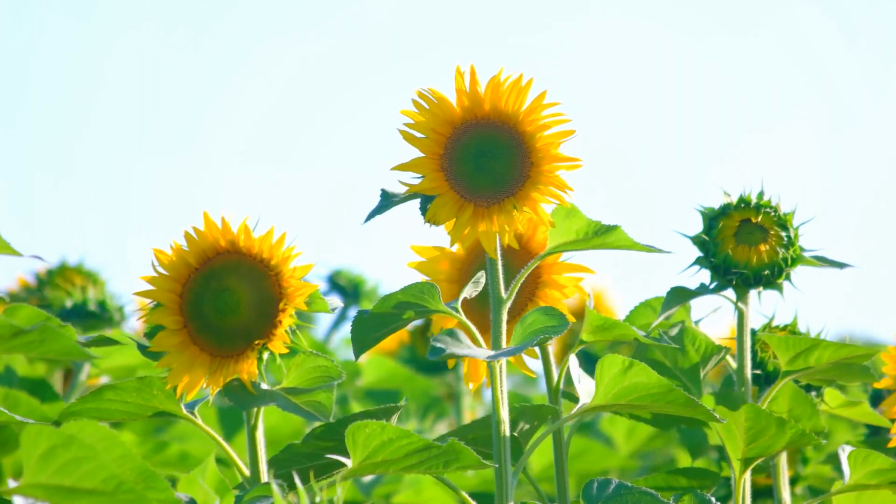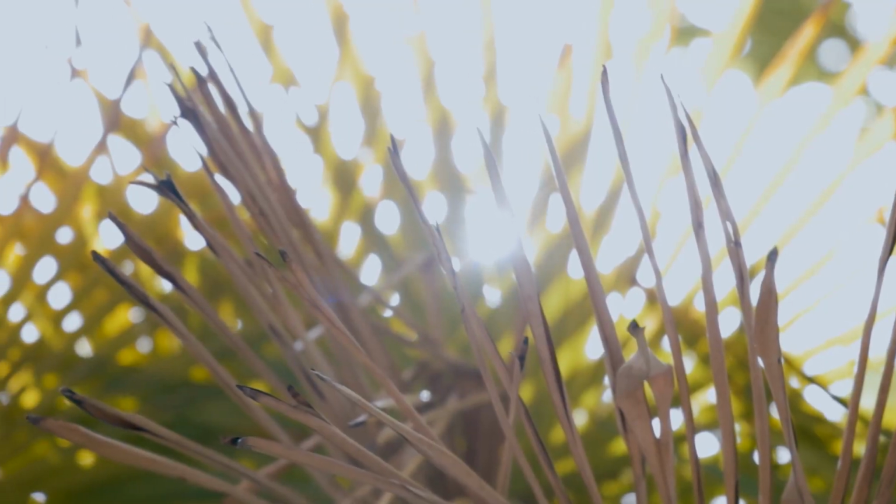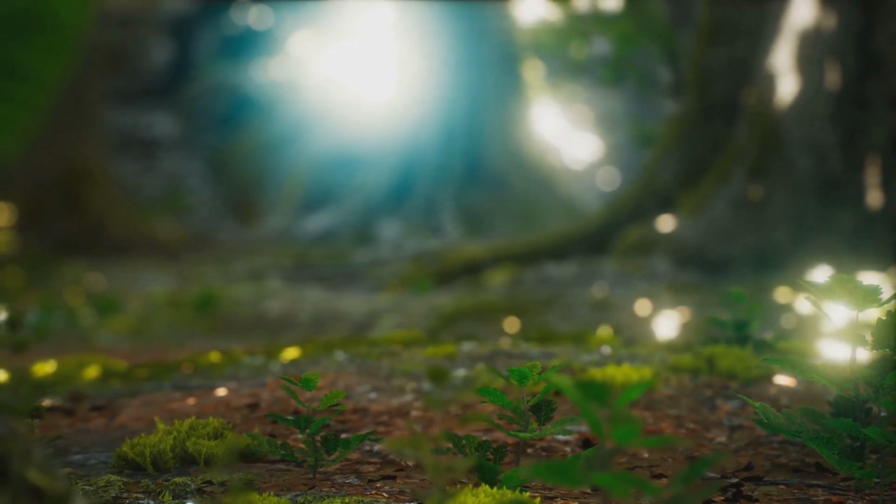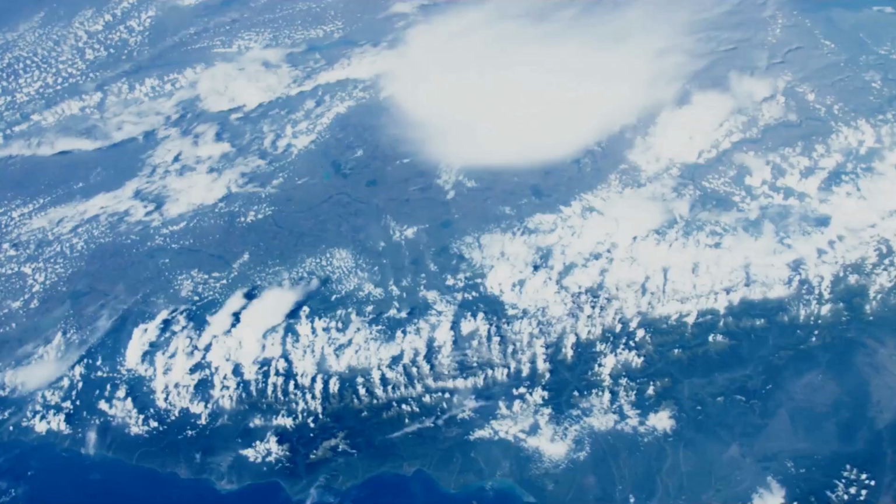Plants have evolved to use sunlight for photosynthesis. They convert light energy into chemical energy. This process produces oxygen, which is essential for most life on Earth.